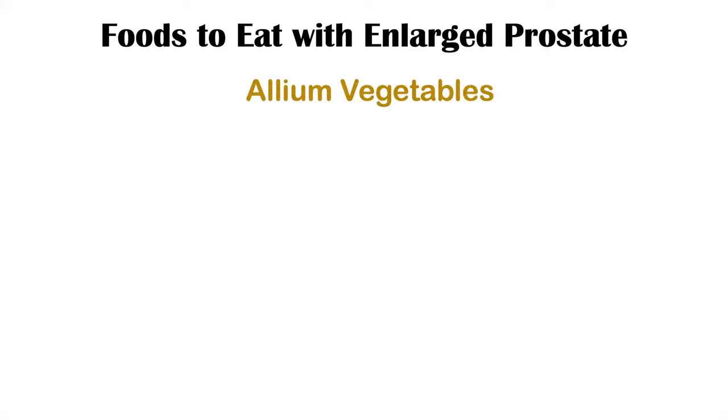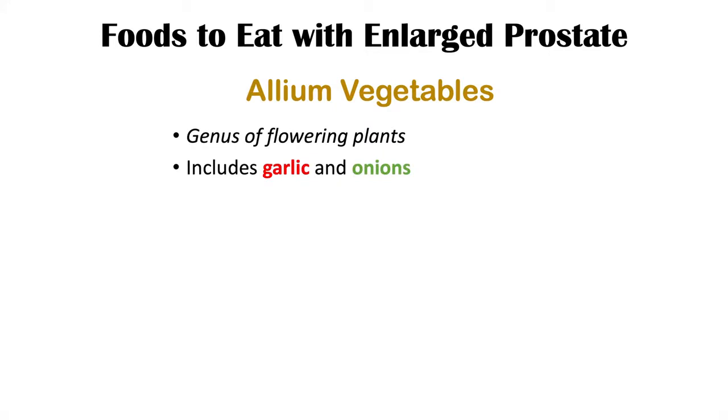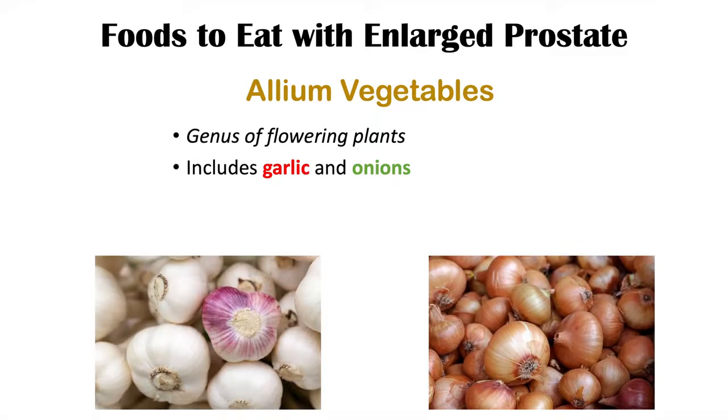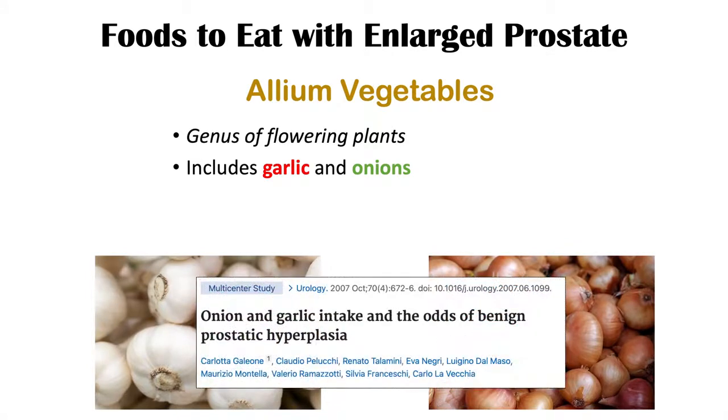So you might be wondering what allium vegetables are. These are a genus of flowering plants, and although that might not help you recognize what they are, allium vegetables include garlic and onions. So garlic and onions are important and have been found to actually reduce the risk of having an enlarged prostate to begin with, as was found in this article entitled Onion and Garlic Intake and the Odds of Benign Prostatic Hyperplasia.